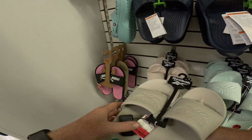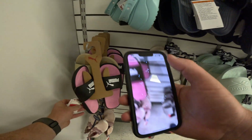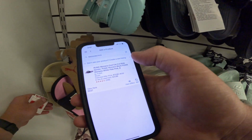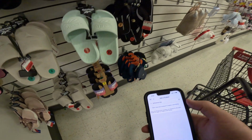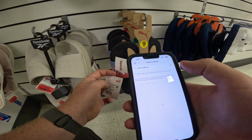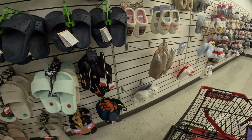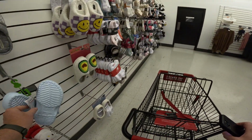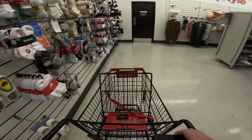The Reebok, these look like they're on sale. I don't find the barcode anywhere. Can't really find the barcode anywhere on those. $12 for these Pumas. Nope, $13.99. Ooh, $10 for these. Let's see. Nope, nothing on that. Here's some more down here. $13. Now I got too high of a seller rank, so not looking good right there. The regular Crocs they want $30 for, which is crazy.